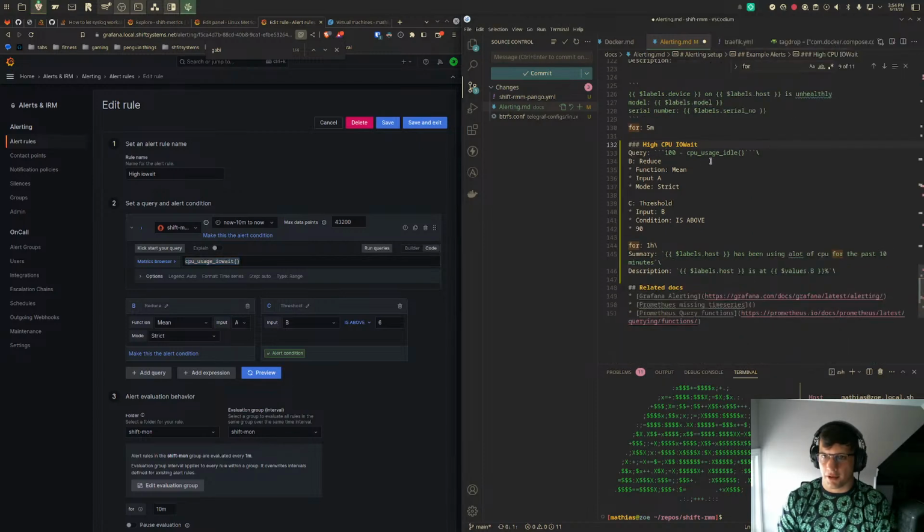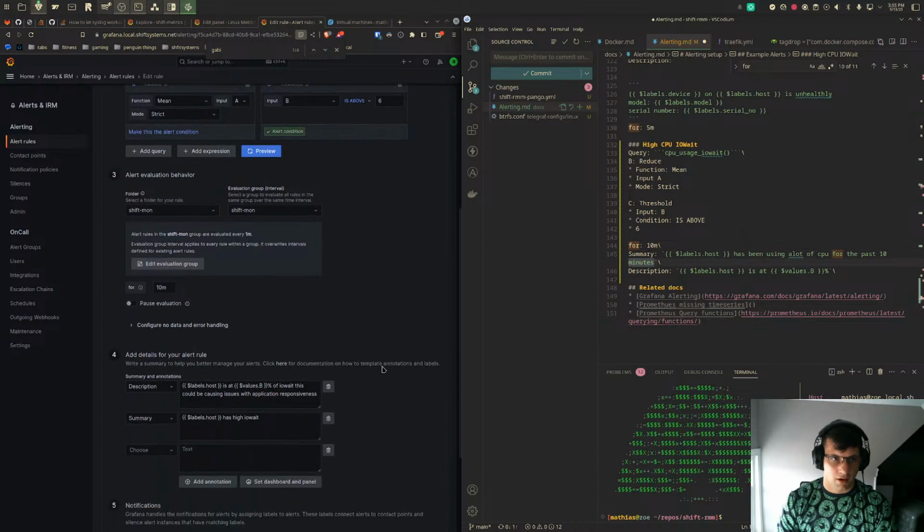We'll get rid of the markdown preview and assume I do everything right. Reduce mean input a strict is above. We're going to do 6% for 10 minutes. That's what I did. Again, this is your setup. Do with it what you will. Labels, host, blah blah blah.